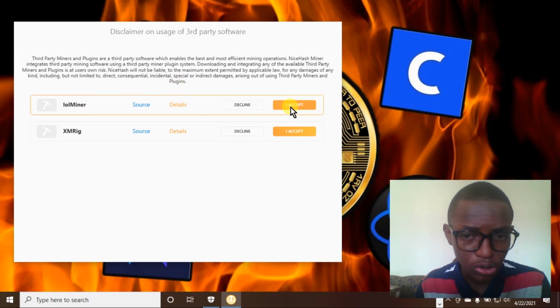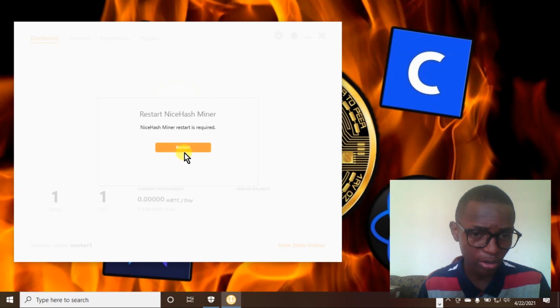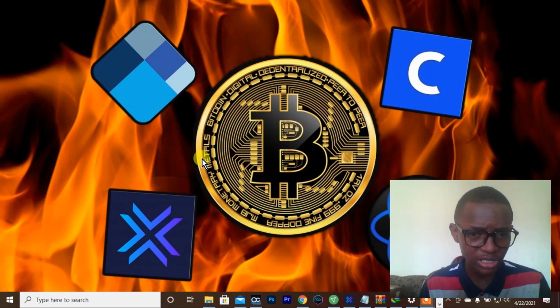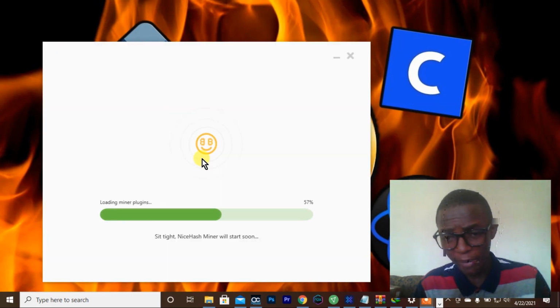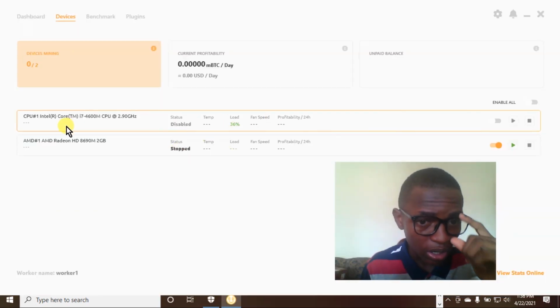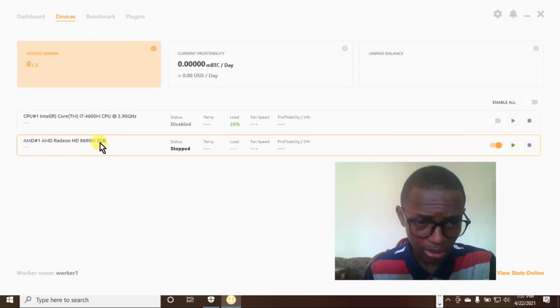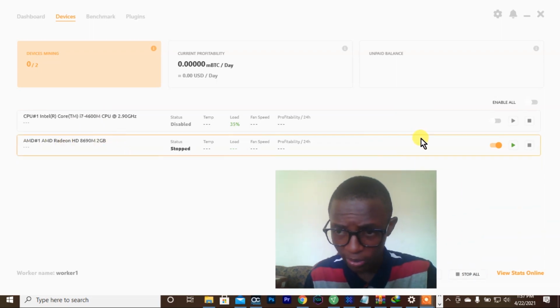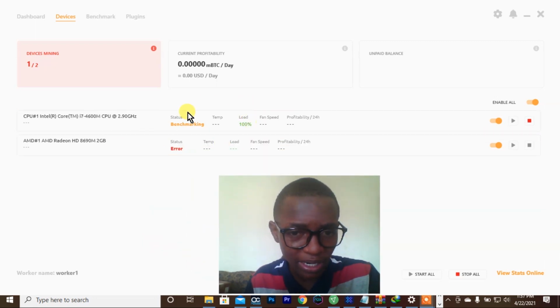Okay, so I accept. Login performed successfully. Okay, NiceHash Miner restart is required. Okay, restart. Boom, and I hope I'll start mining some bitcoins. Let's see something. So yes, actually the capacities of my computer: Intel Core i7, AMD Radeon, 2 GB dedicated memory. So guys, you have to wait for this benchmarking to finish.